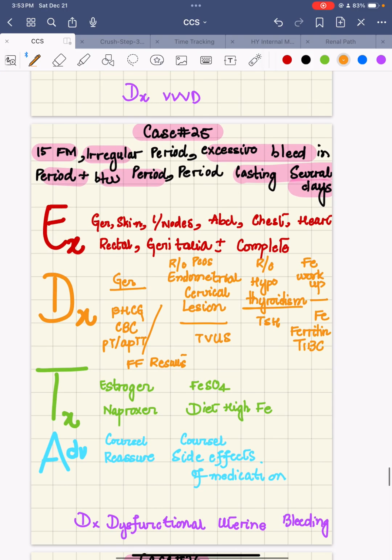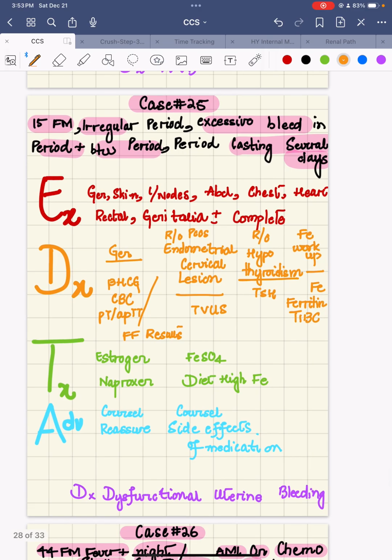Case number 25. 15 female who has irregular periods, excessive bleed in period, plus she has excessive bleed between the periods, and the periods are lasting several days. So this is telling you the etiology, that it's specifically not some sort of dysmenorrhea but some sort of dysfunctional uterine bleed, and she has recently had her menarche at like 14 years of age, and now her menstrual cycle is not going well; she has bleed between, irregular bleed and lasts several days, right? So the menstrual cycle is not going on a particular schedule or regular.